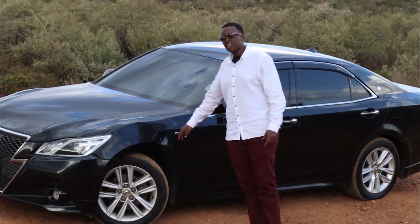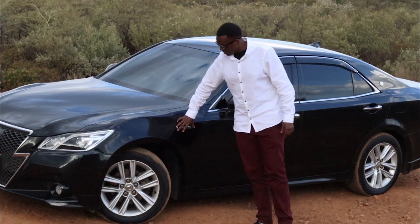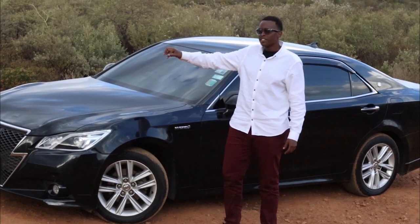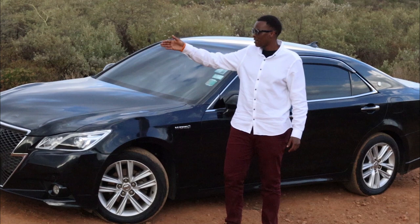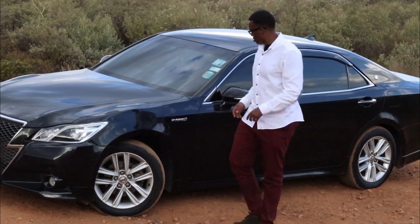So basically the difference between the hybrid and the non-hybrid is usually the logo here, the hint of blue color on the Crown logo, and at the rear, the Toyota logo.